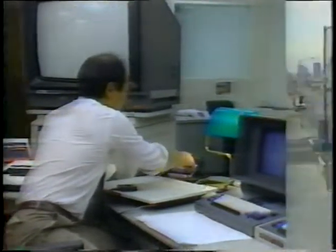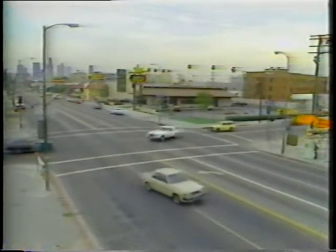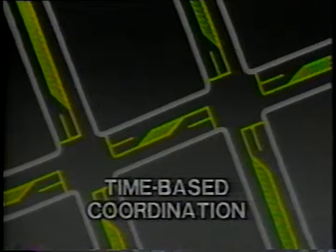The computerized system, through hardwire interconnections, can govern the timing of arterial streets or of a network to promote progressive traffic flow. But now, in areas where installing conduit might be too costly, or when simple computer control may not be appropriate, it's possible to achieve signal coordination without a hardwire interconnection between intersections through a time-based coordination system originally developed by the Federal Highway Administration and now available from a number of manufacturers.